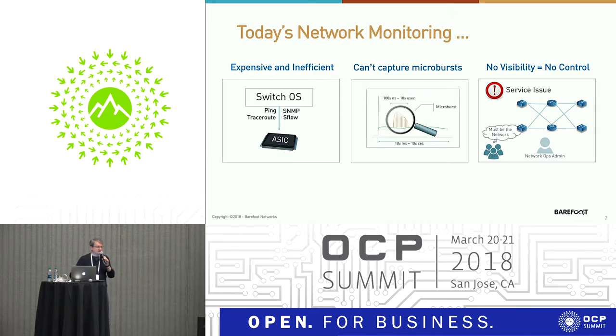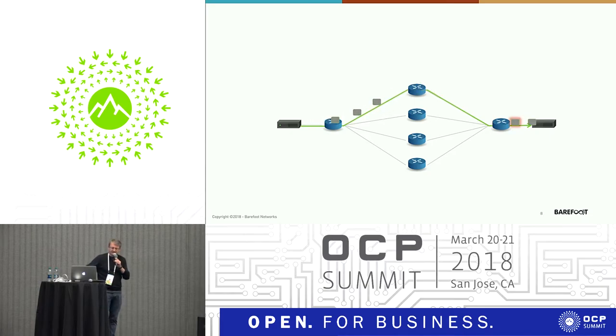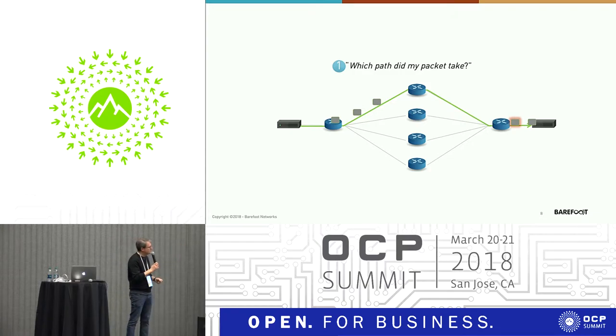And with no visibility, you have all sorts of issues. A lot of costs for the customers to go and troubleshoot this network, root cause the problems. The more time they spend, the more it costs them. So let's take a look at INT, and I'll keep saying INT. By INT, I mean inband network telemetry.